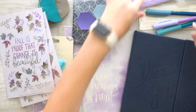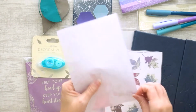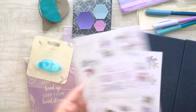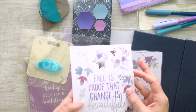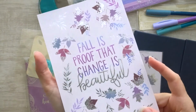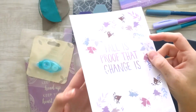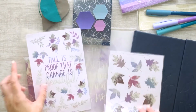All right, what's next here? Sticker sheets. These are exclusive. I always love the sticker sheets from Erin Condren. It's very rare that they send me a sticker sheet that I don't like. These are the washi tape type stickers that they've been using primarily lately. And I love this ombre fall is proof that change is beautiful, with the beautiful silver and the fall leaves. That's just gorgeous. I wish I could just have a print of this that I could frame because I think that would be really cool.